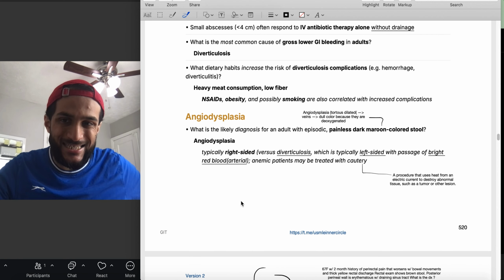We have a sample question over here: a 67-year-old female with a 2-month history of perirectal pain that worsens with bowel movements and thick yellow rectal discharge. Rectal exam shows brown stool, and the posterior perineal wall is erythematous with a draining sinus tract. What's the diagnosis? It looks very Crohn's disease like. Because in Crohn's disease you have inflammation of every single layer, essentially we're going to be getting fistulas. That's a really key high yield point which I want to mention.